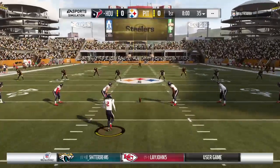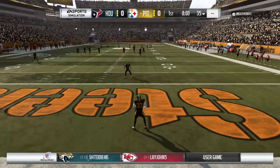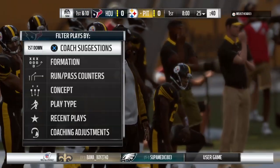The first of 4 berths in the conference championships is on the line here as divisional weekend in the NFL is underway. And this will be a touchback as that sails over the end line.